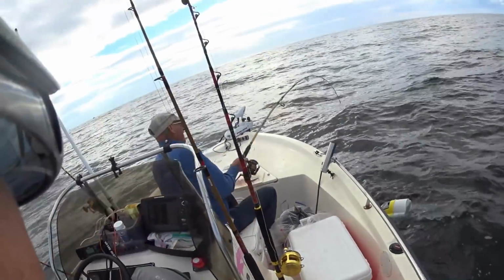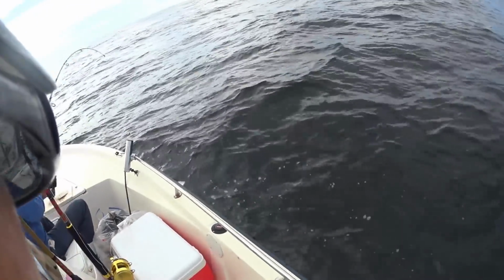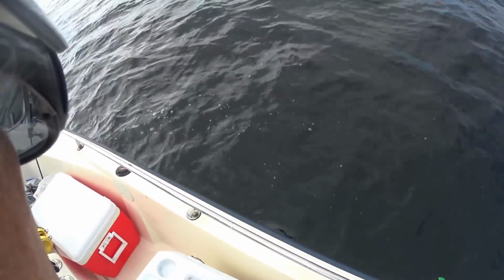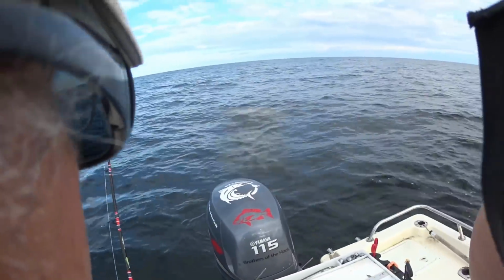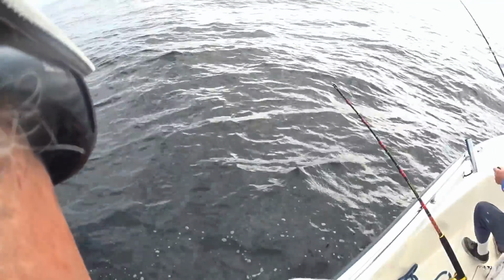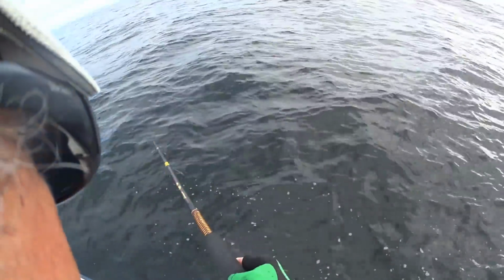Big John is hooked into something really big. Limber pole. Oh, limber pole. So, could be a vermilion. Let's hope so. Lots of drag. Trigger fish, little trigger. Just a little trigger. Let's hope he's not red. Well, let's hope he is red. Let's hope he's a beeliner.